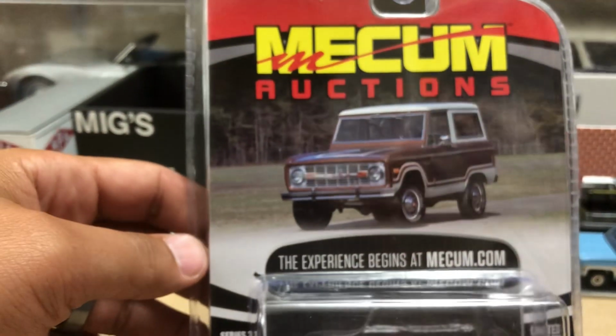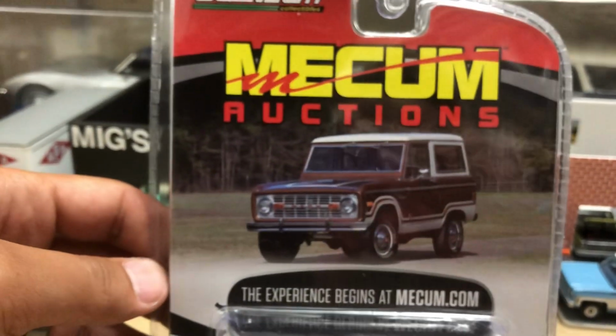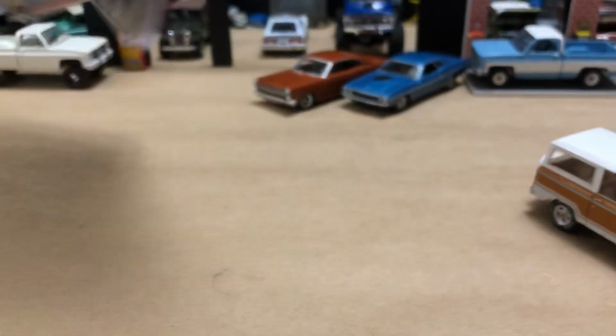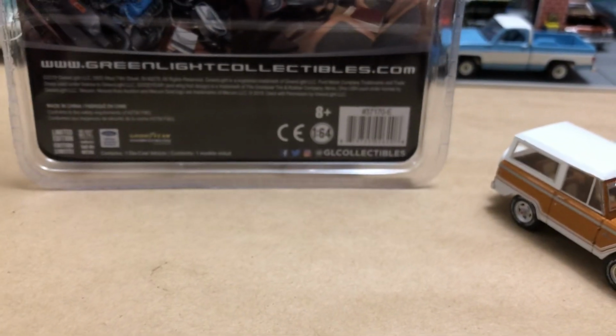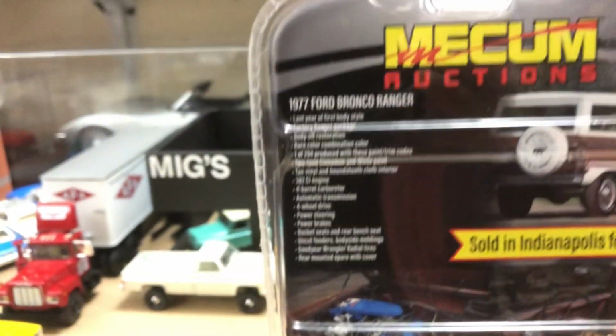Ranger, of course, being the gussied up version. There's the real one. It's got the Ford wheel covers on this picture. It looks like the paint job is a little bit darker in the picture than it is on the truck that they replicated. This is Mecum Auctions. This is, I forget what series this is. It's basically the most recent one that came out.